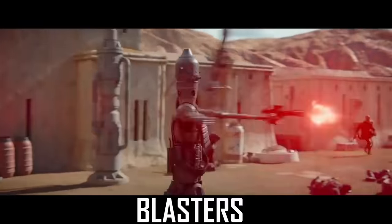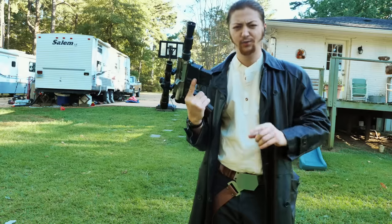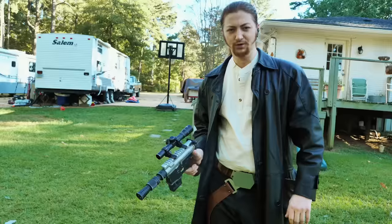Plasma-firing Star Wars blasters have always been considered science fiction. Today, I want to see if we can change that. This is a real-life plasma-firing Star Wars blaster.